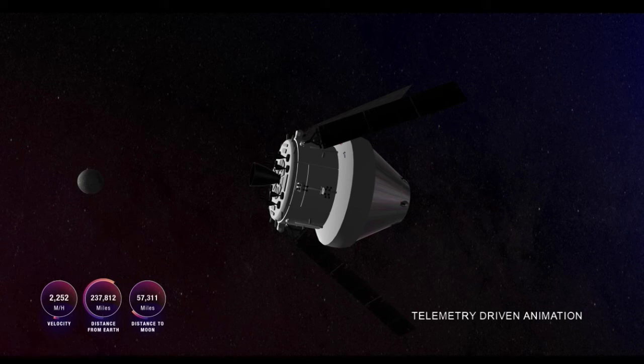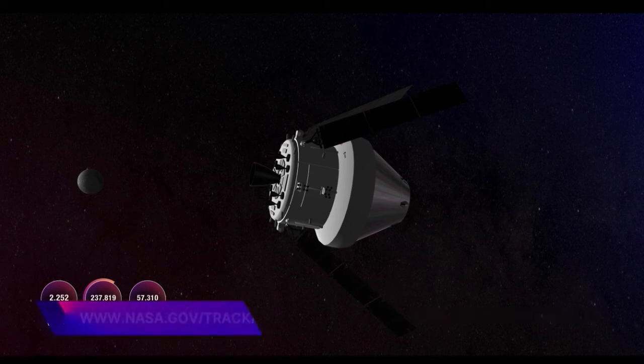So it looks like we had a good burn. It began at 3:52 p.m. Central Time, 4:52 p.m. Eastern, burning for 1 minute and 28 seconds. The start of the burn began about 10 minutes ago. Orion is now traveling at a velocity of 2,252 miles per hour, 57,000 miles above the surface of the Moon. And you can follow all of this data in real time using the Artemis real-time online tracker yourself. We link to this in the blog.